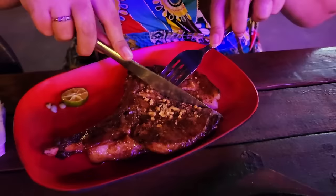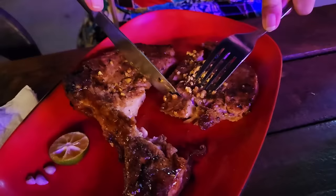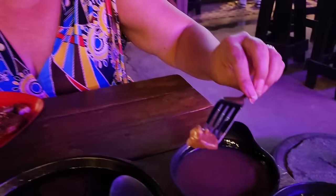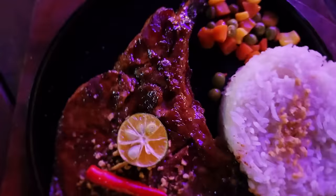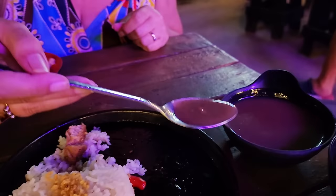Here we go. Yeah, nicely well done. It tastes good though. It's actually got a very nice smoky taste. Dip it in the gravy. Good gravy. Yeah. Like pepper. Bit of rice, bit of steak, bit of this beautiful pepper gravy. Oh yeah.